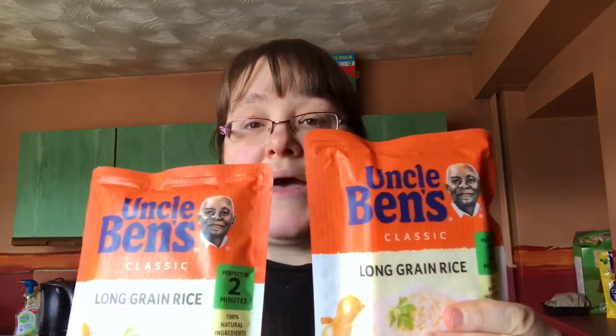Okay, so I got these because they're on offer. Now these are Uncle Ben's long grain rice. They're the microwave ones, which you just put in the microwave for 2 minutes or a minute and a half. Now these are sins, but they are the lowest ones. They're only 1 sin for the entire pouch.